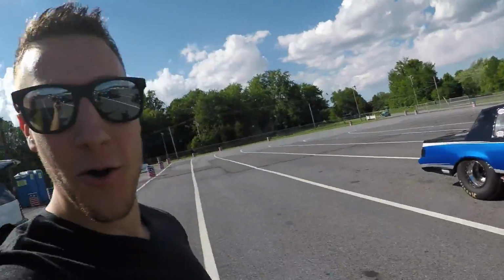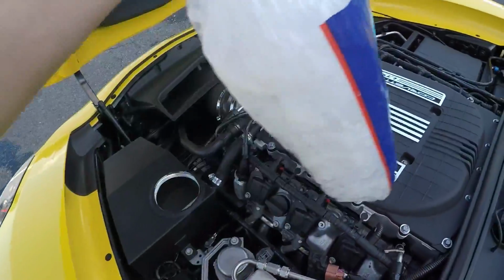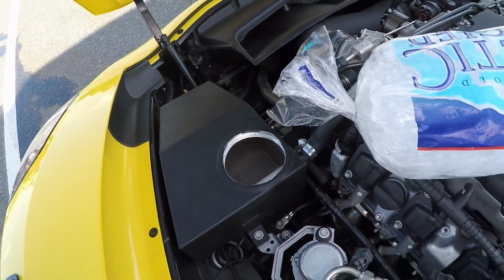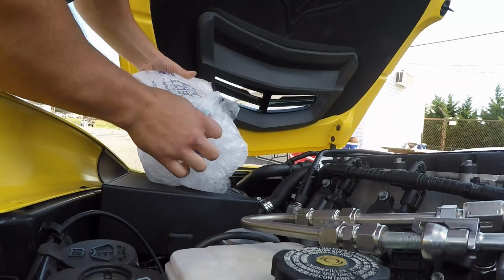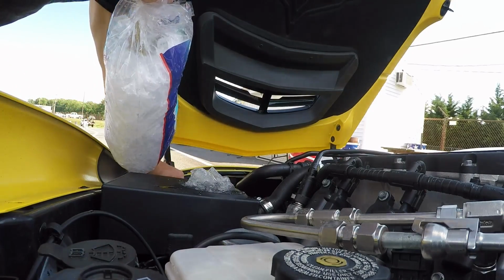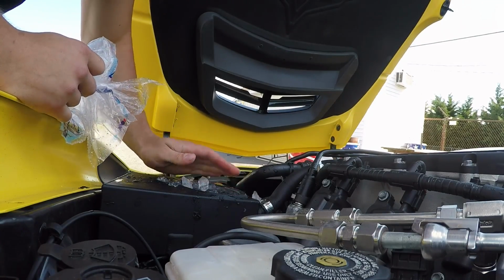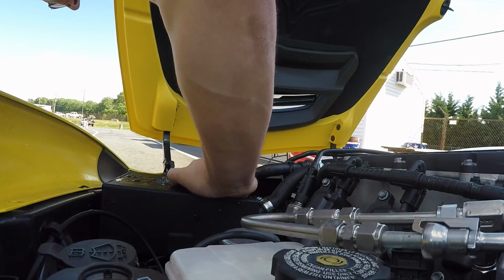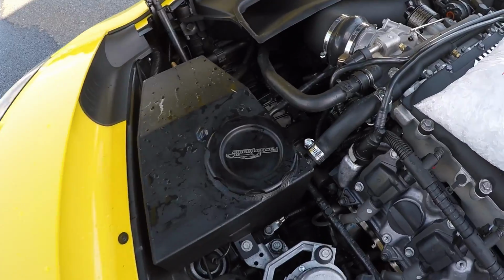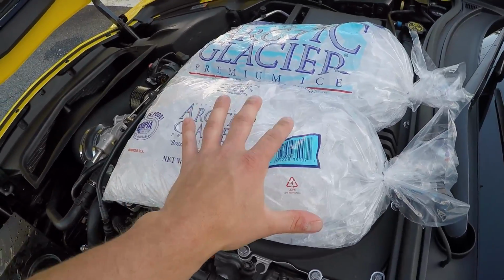Pop the hood, let her cool down, fill out my little racing card, and then we'll be good to go. We're actually gonna go ahead and put some ice in the coolant expansion tank, getting ready for the run. We got a full bag of ice in the box, and we got 2 bags of ice sitting on top of the blower, letting that cool down.